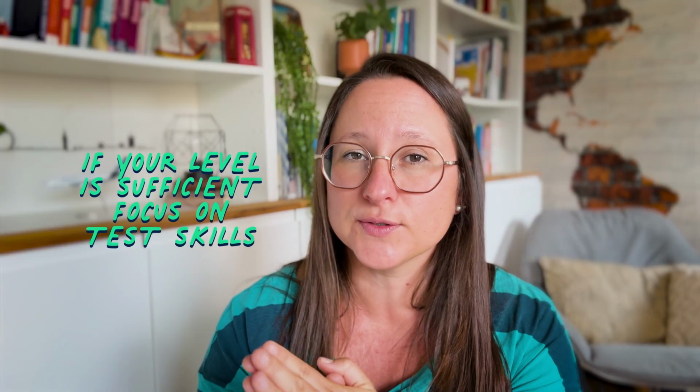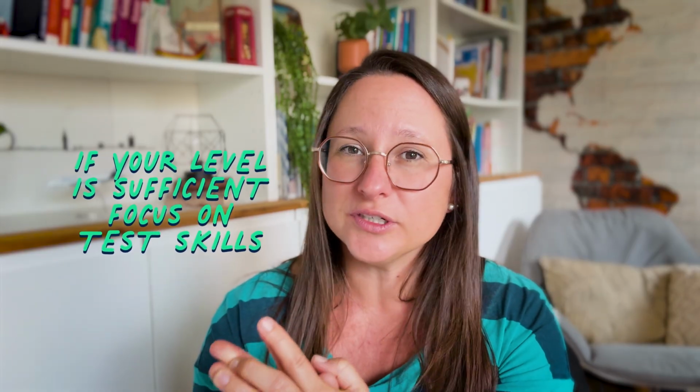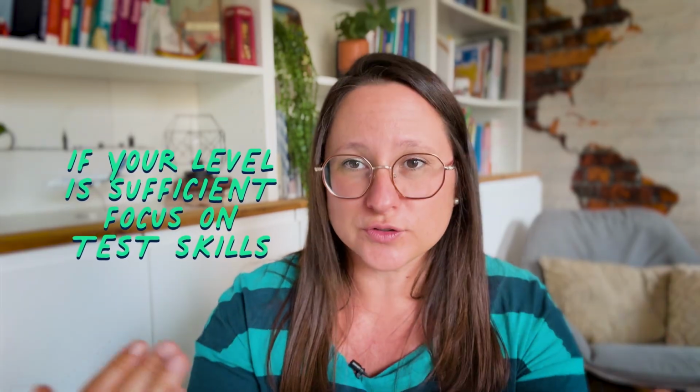However, if your English level is sufficient and you have a B2 level already, you need to focus on test skills. So all the techniques that would help you to reach the score. Sometimes some of my students have a sufficient level of English, even way above. They have a very good C1 level, but they can't reach that minimum score due to the techniques or skills they did not develop, which are not linguistic skills.